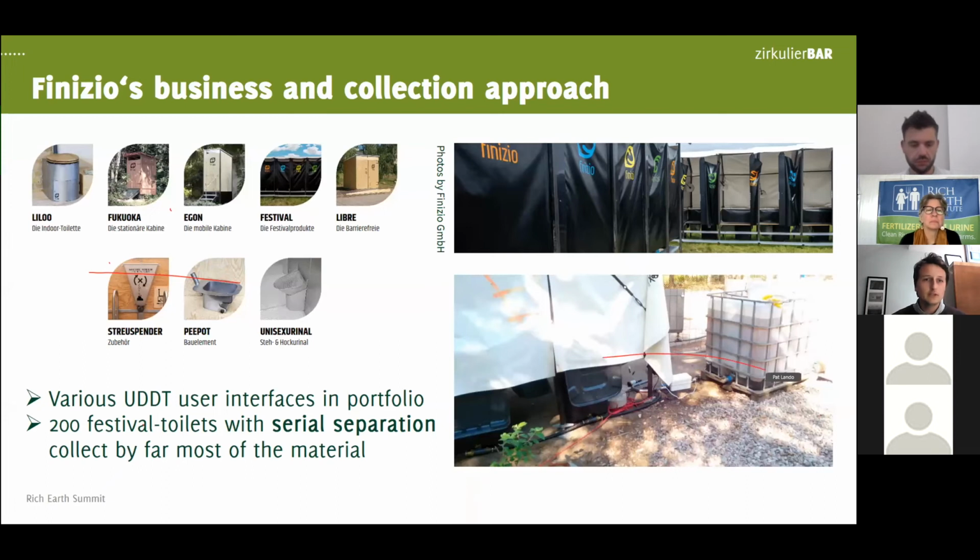So to give you an idea of the business of the company, which is called Initio, they have various urine-diverting dry toilets with different user interfaces in their portfolio. You can see them here, but the main, like the cash cow, is really that kind of toilet that you see on the right hand side, which are used in festivals. They have more than 200 of these toilets in their fleet, and something is special about them.